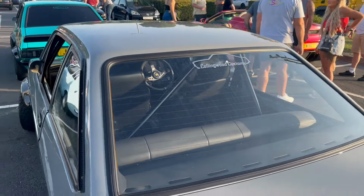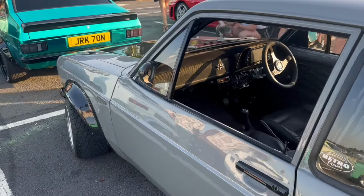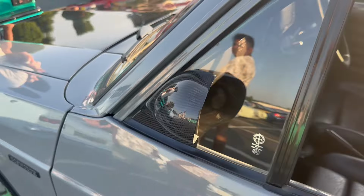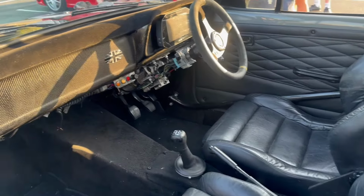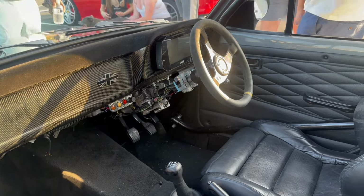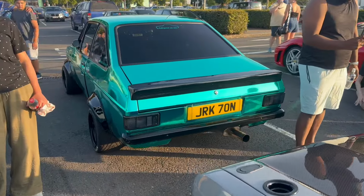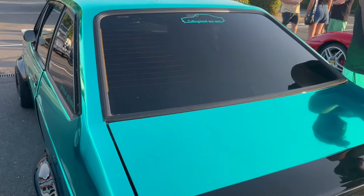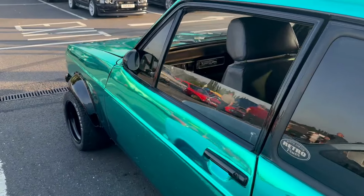Collingwood Customs sticker. I'm guessing that is their brand. And actually, if you look at the wing mirrors here, they've put a carbon insert into the side mirrors. That's quite cool. Interior changed slightly. You got an AIM Alfano on there. Lovely. And then here's Lana's with that wrap, green or blue. Guys, what would you say the color is on that? Collingwood Customs again. But look at this interior.